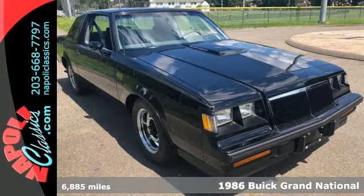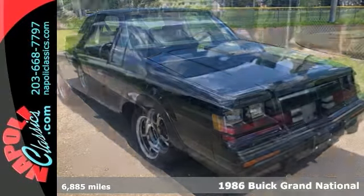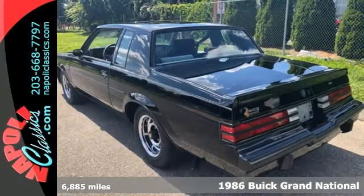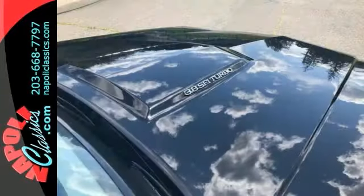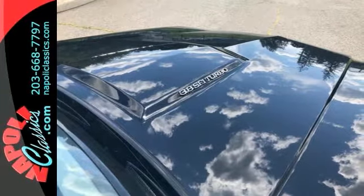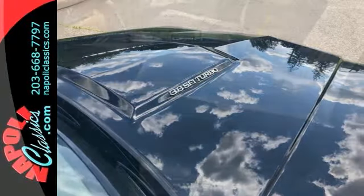Here is a 1986 Buick Grand National. This two-owner Grand National lived all its life in Ohio. The car is outstanding in all areas and is loaded with the most options available for the year. The silver ASTRO sunroof is one of its very rare options.